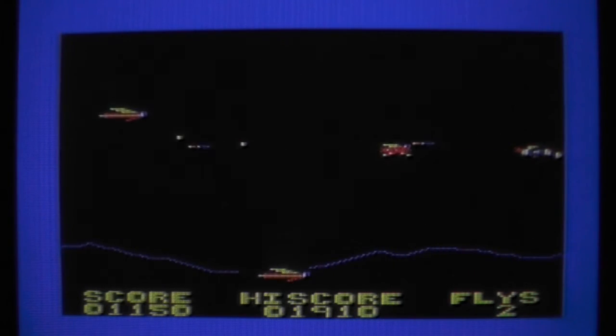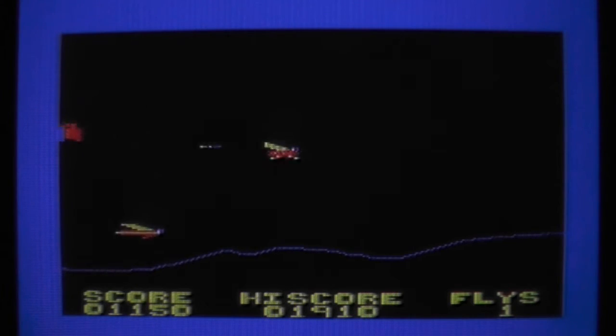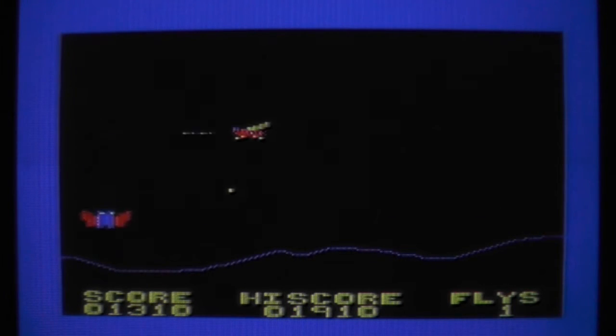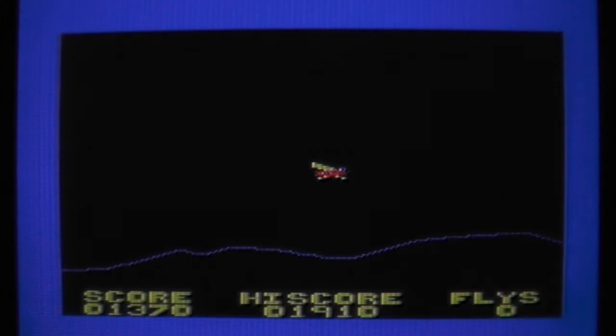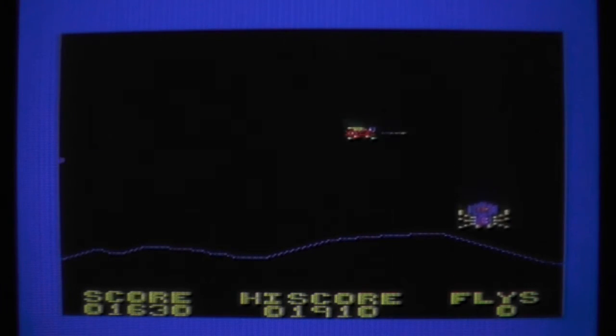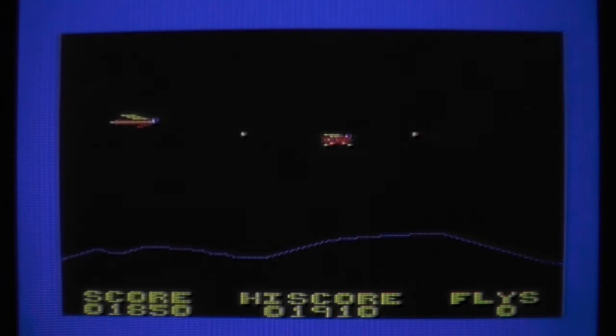Oh, and this one slows down a little bit when there's a lot going on. Yeah, $3 or $4 or maybe $5 for a game like this. Yeah, that was the reason why cassette tapes were so popular in Europe.